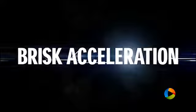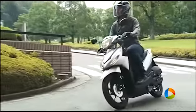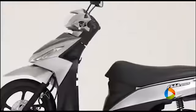What's more, the Address 110's floorboards have plenty of space for adjusting your foot position. Finely designed edges and slender lines run along the body, leg shield and mudguard giving you youthful personality that makes you stand out wherever you go.